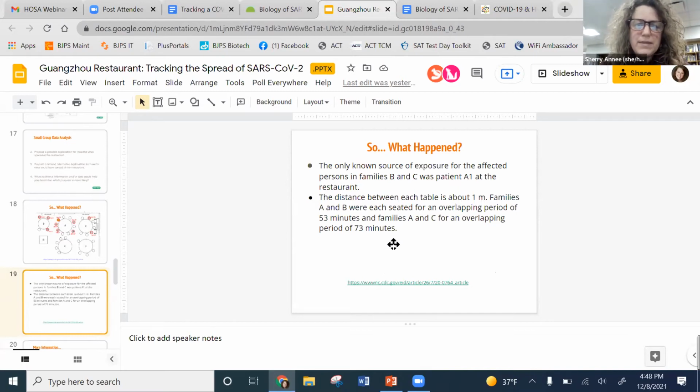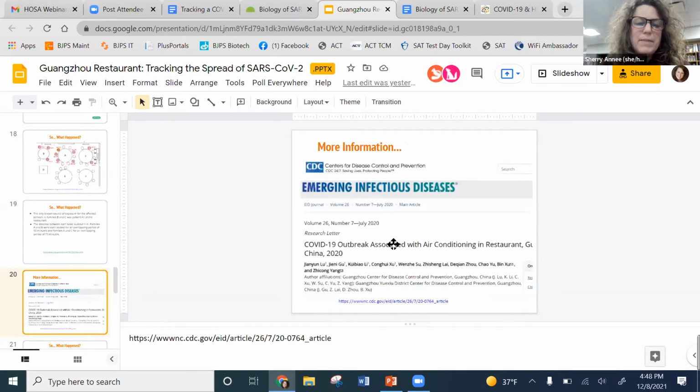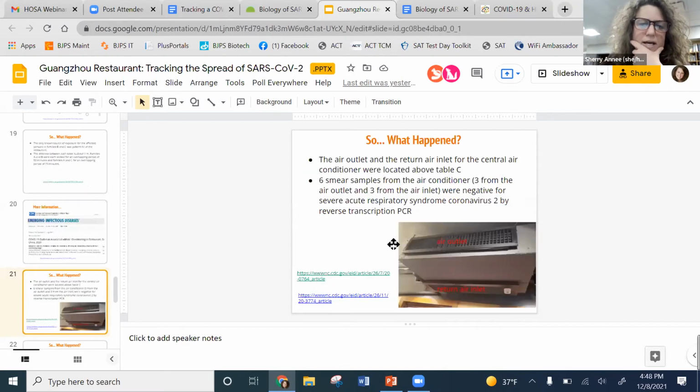And again, I've told them not only the distance between the tables, which I've already mentioned, but how long in terms of time was the overlap. These families are sitting there. Here's now the paper. There's actually a second one. So this is the one in July.